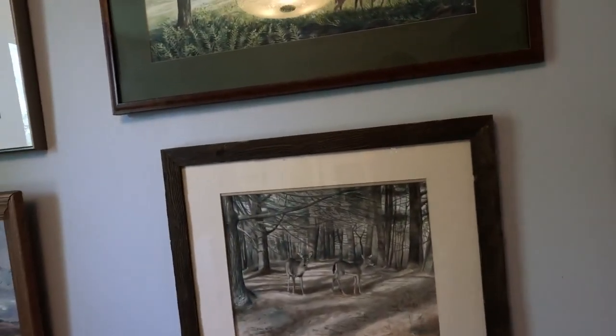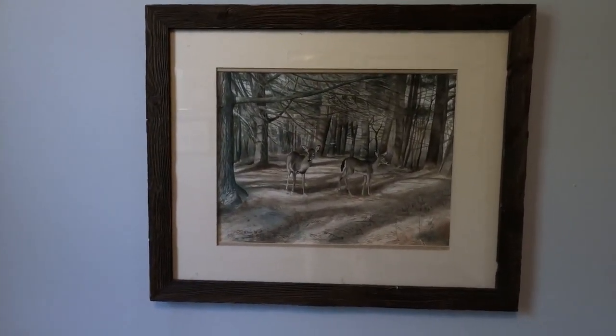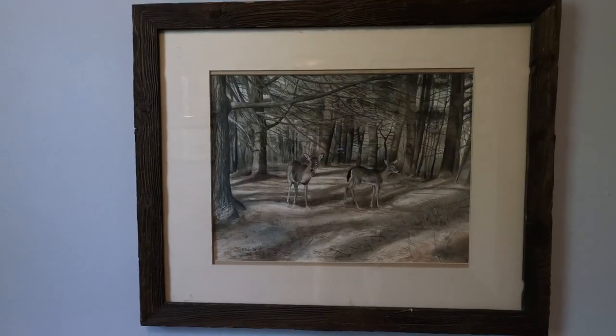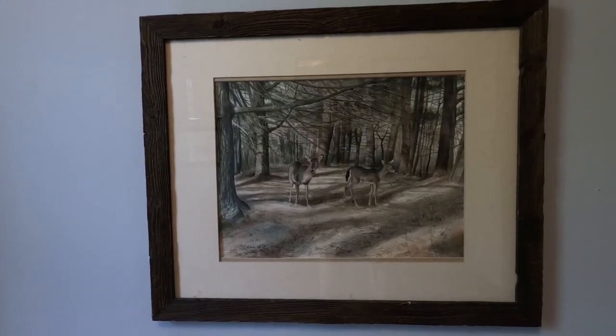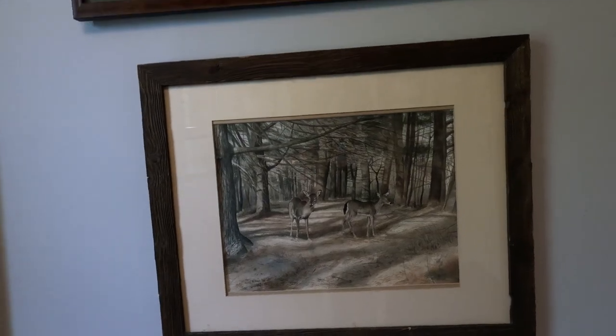This is a painting that I painted, I think I was 22. I used 3 colors and I used a lot of mixing of the different colors, and basically it's a value study. It's called Day After Doe Season because that's when you generally see deer. If you're a deer hunter, you see them the day after the season ends.